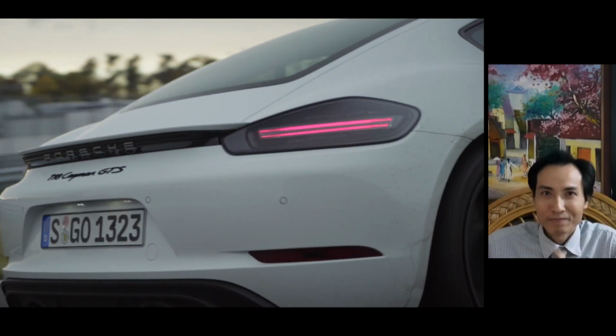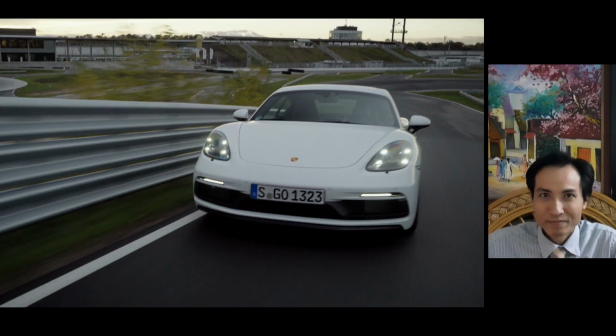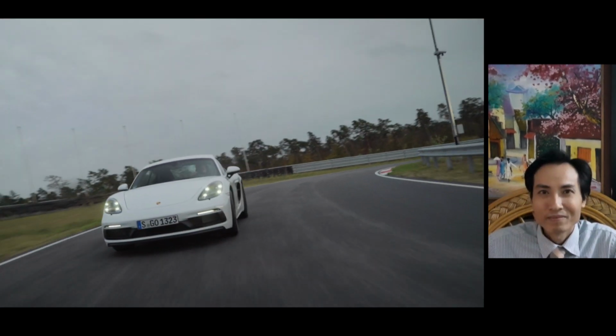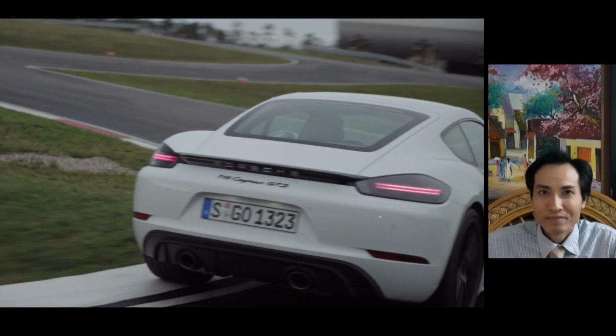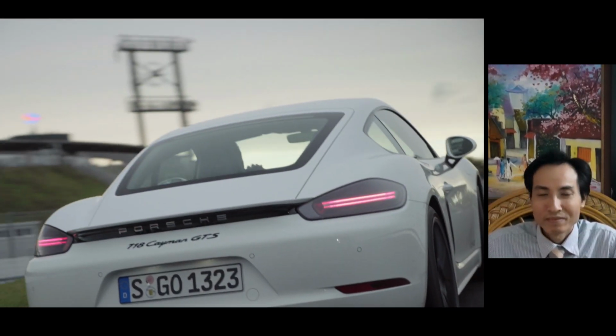The Cayman comes standard with a 2.0-liter turbocharged flat 4-boxer engine, producing 300 horsepower and 280 pound-feet of torque. The acceleration from 0 to 60 miles per hour takes just 4.9 seconds.